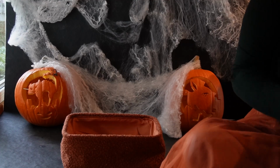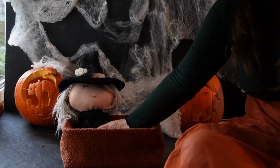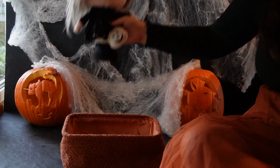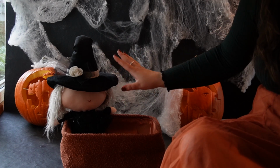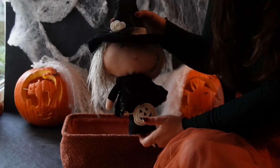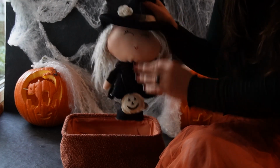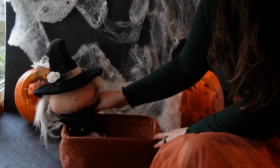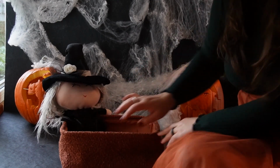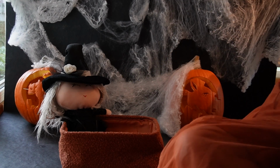So we're going to go ahead and add first Gwendolyn. Gwendolyn is a cute little witch I got. I think she's adorable and I think she's perfect for the season, and she is pretty much my personality, my little gothic personality in witch cute form. So we're going to go ahead and add Gwendolyn into the basket. And with her, we're going to add some delicious little treats.